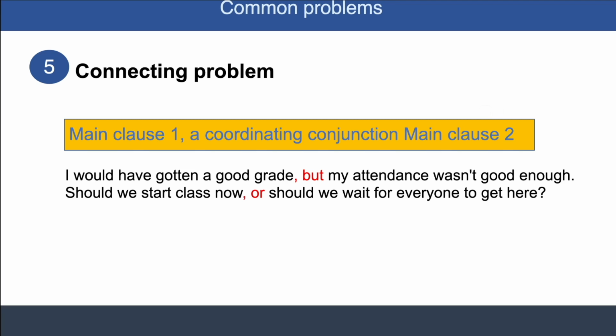So the structure here is balanced. We have subjects in both of the main clauses, right? We have subjects, we have verbs. Should we start class now, comma, or should we wait for everyone to get here?